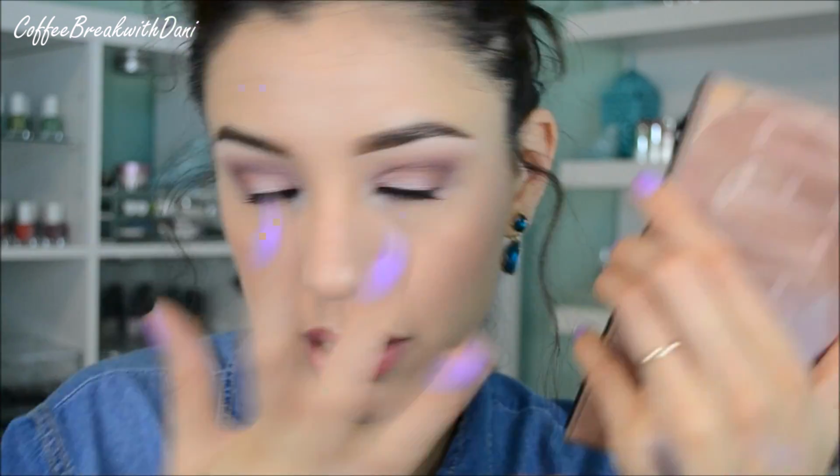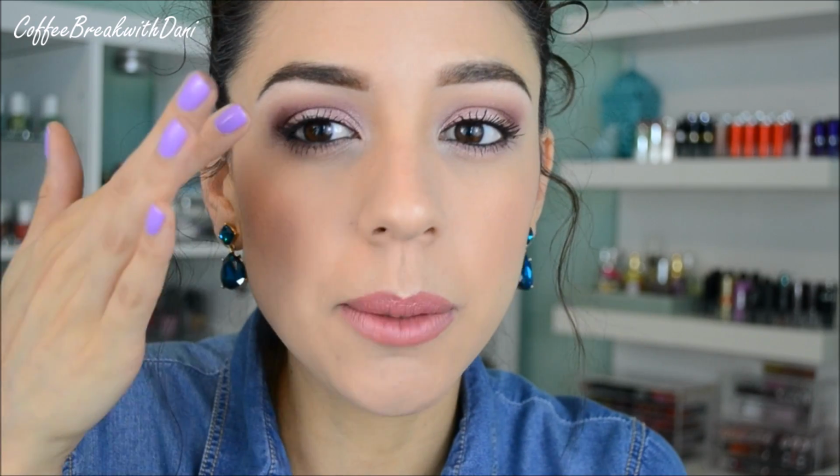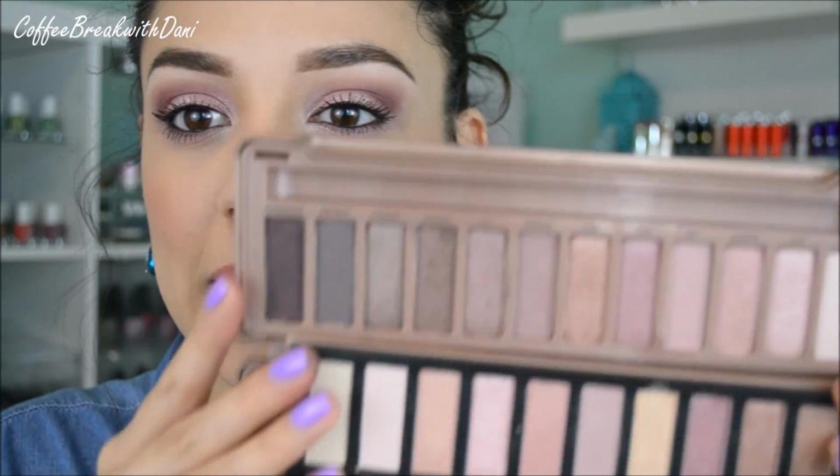But if you're gonna dip it in a brush and then try and put it on, it's just gonna get everywhere. But if you pack it in, push it into your eye or even wet it a little bit, it's going to give you that really frosty, wet metallic look. Now let's do a little bit of a side-by-side comparison.